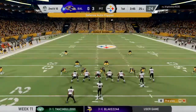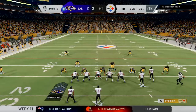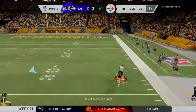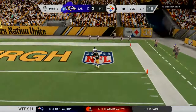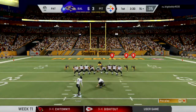Officially nothing on that last run. They'll try again, 2nd and 10. Jackson from the shotgun, airing it out deep for Smith. And that's caught inside the 30, and all the way in for a Ravens touchdown. A big play there, his 3rd touchdown now on the year.